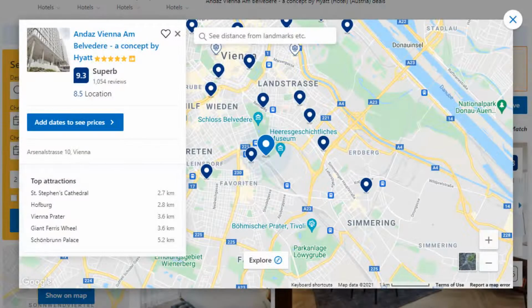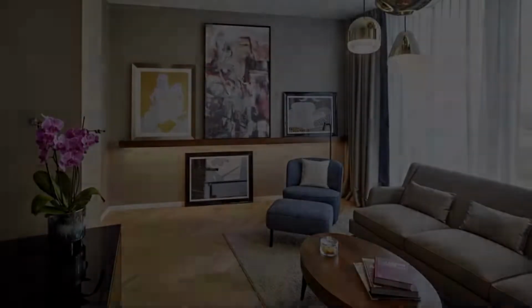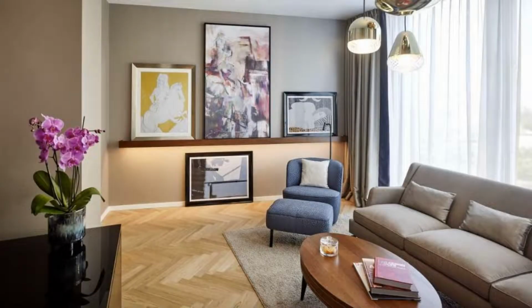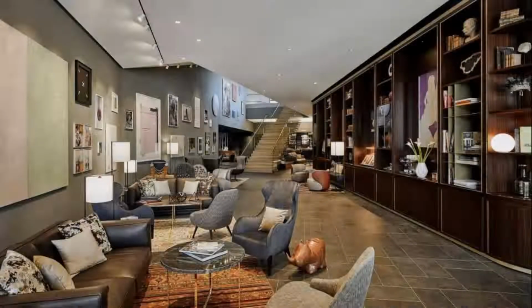Number 3. This is a 5-star hotel. The location of the hotel is attractive and the guests love walking around the neighborhood. Check-in time is 3 p.m. and check-out time is 12 p.m. Guests are required to show a photo ID and credit card at check-in.